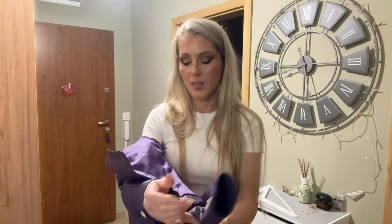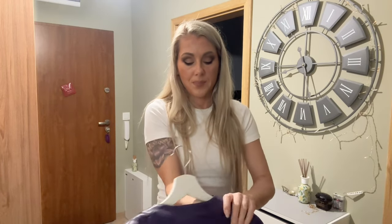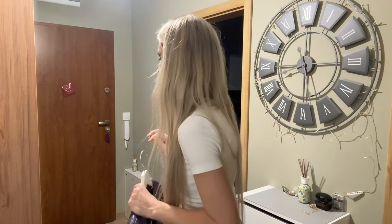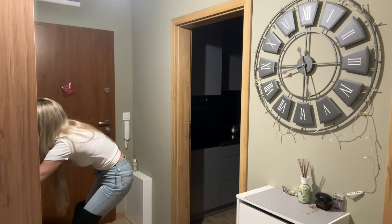I have to say that Karen Millen is something I am just crazy about. I don't know why, but every time I really would like to have everything from Karen Millen. The dresses, tops, blouses, even the jumpers, everything about Karen Millen is fantastic. Over my head. This is just so wonderful.